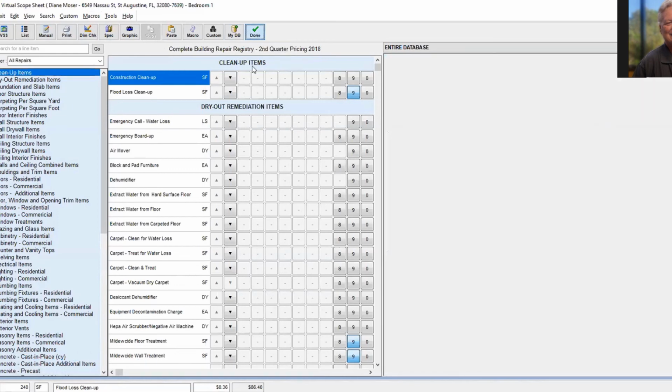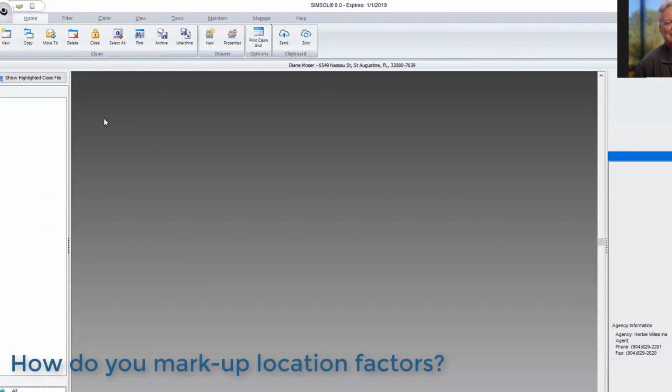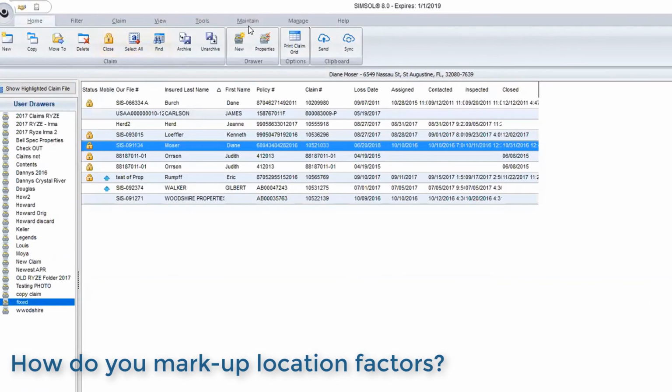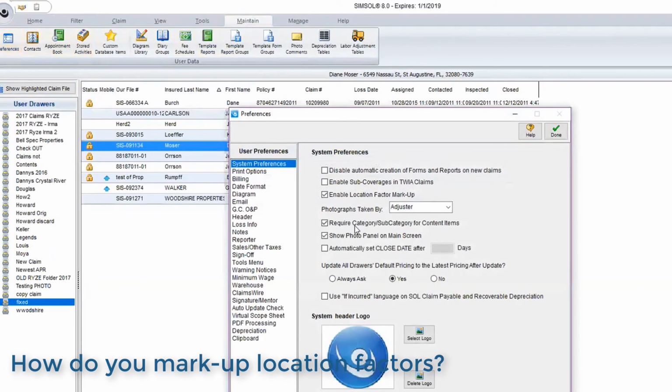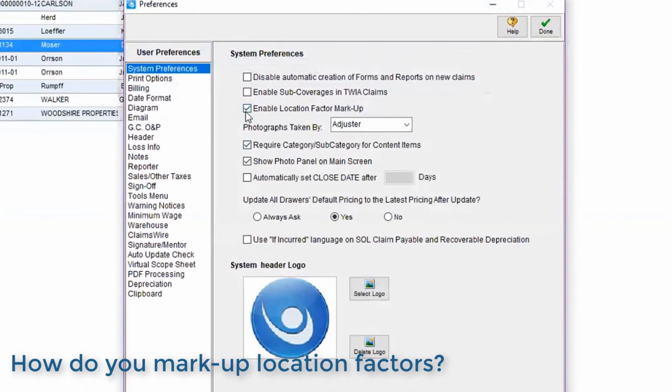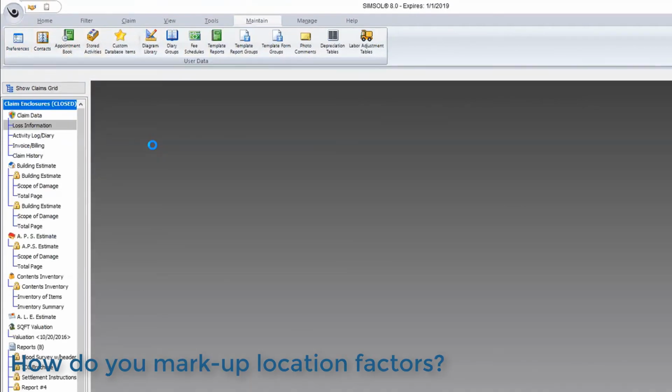Yes, on the preference screen, there is an option. So I'm going to get out of this for just a second. I'm going to go to maintain. I'm going to go to preferences. On the first screen, it will say enable location factor markup. Make sure that that's checked. Once it's checked, I can then go into the claim.